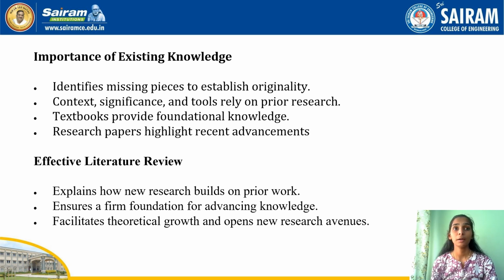Existing knowledge is more than just a starting point. It is the foundation for advancing knowledge, fostering originality, and driving meaningful progress. By honoring and building upon the work of those who came before us, we ensure that our contributions are not only significant but also transformative.